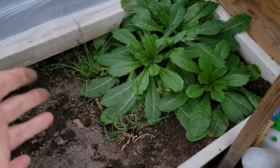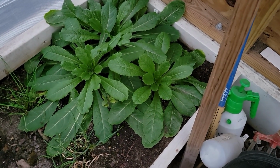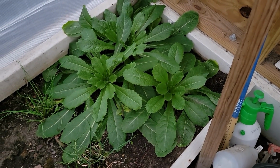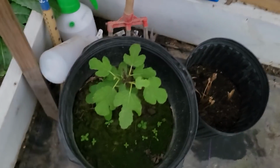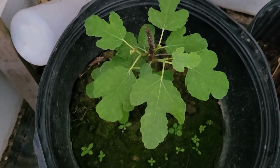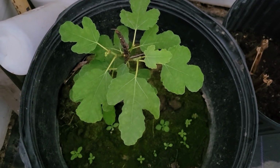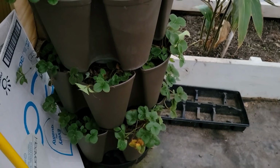The little onion chives are coming back out. This is my wild lettuce, y'all. It is going really crazy since it turned cold, so I'm thinking it likes cool weather. Here we have a little fig tree that Danny transplanted. It's going to its new home in about a month. I think it's doing really, really good. I thought the cold would have got it, but it's hanging in there.